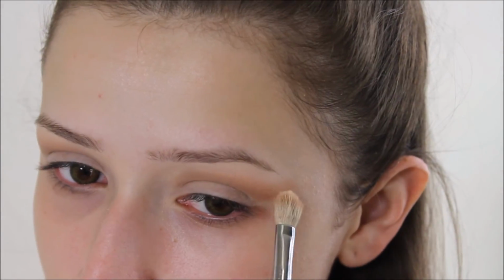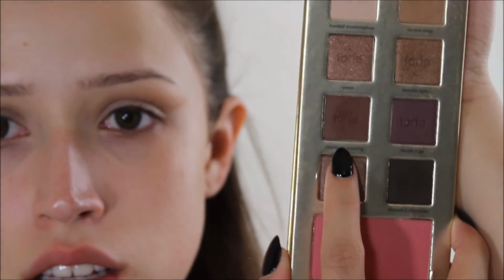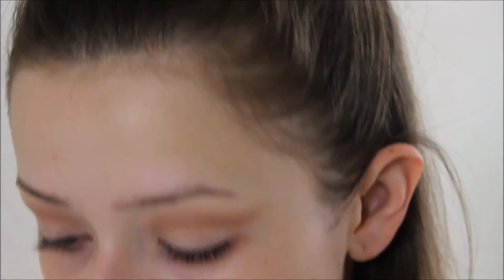Now we are going to take Chestnut Roasting, this color right here. It looks kind of like a weird chocolatey brown with hints of undertone purples. And I'm going to be doing the exact same thing. I'm going to be cutting the crease with my flat brush and then going back with the little fluffy brush and blending it out.